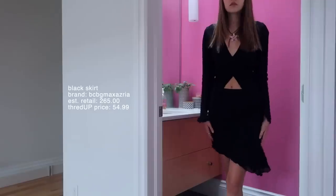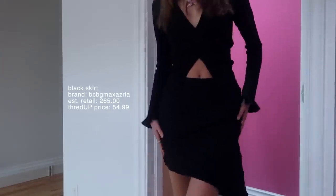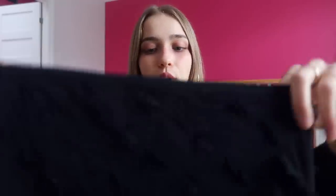Next thing I want to show you is this BCBG Max Azria skirt. I love how it's not straight at the bottom and it has a sheer covering on top and the bottom layer, so it's not see-through. And I got this for $54.99. BCBG is pretty pricey usually. I love to check out their section. I've always only found great things there.